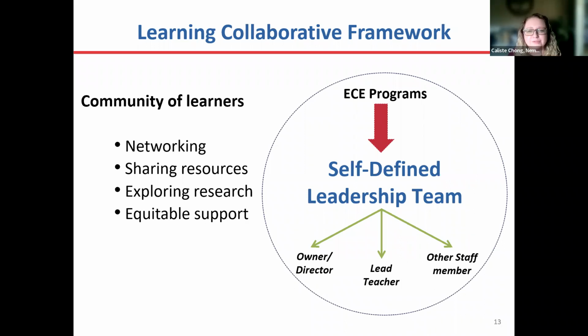For home-based programs, of course, it's usually just the owner, the provider that's on the team. And sometimes group homes might actually have an assistant teacher that'll participate in the Learning Collaboratives with the provider, or perhaps a member of one of the families they serve might join as well. Next slide.